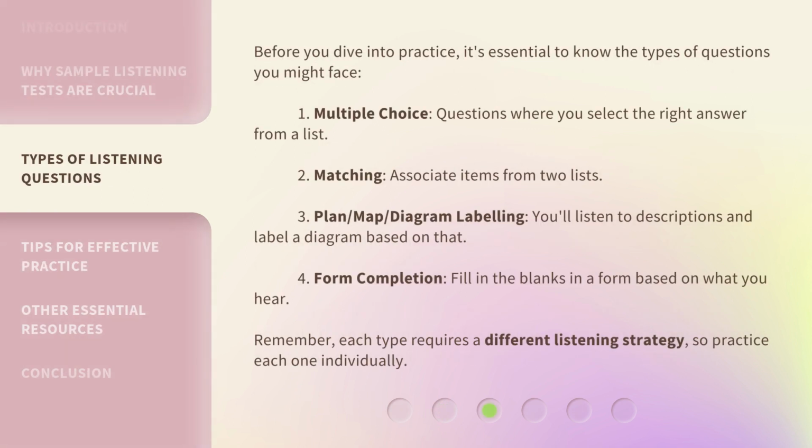Before you dive into practice, it's essential to know the types of questions you might face. 1. Multiple choice. Questions where you select the right answer from a list. 2. Matching. Associate items from two lists. 3. Plan, map, diagram labeling. You'll listen to descriptions and label a diagram based on that. 4. Form completion. Fill in the blanks in a form based on what you hear.